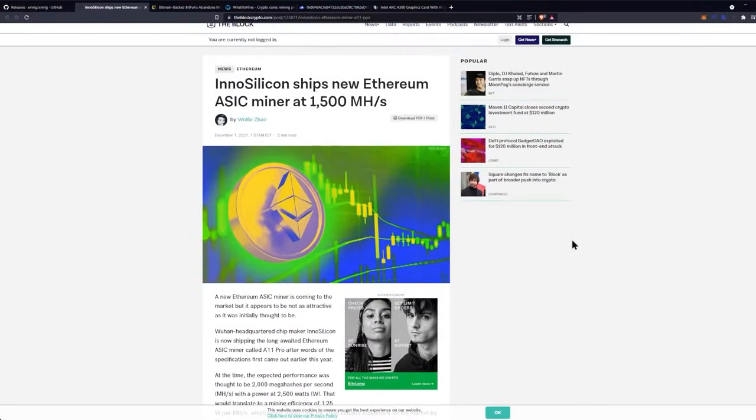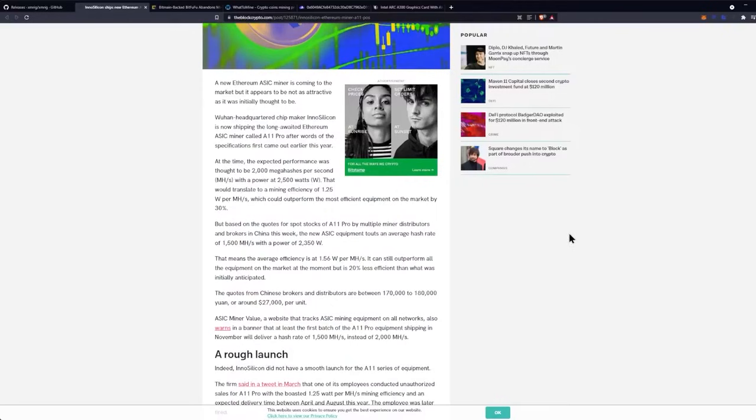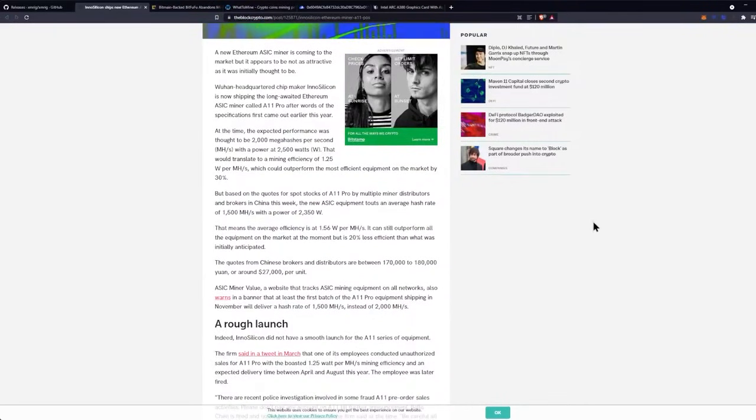All right, so this is coming from The Block. A new Ethereum ASIC miner is coming to the market, but it appears to be not as attractive as it was initially thought to be. Wuhan-headquartered chip maker InnoSilicon is now shipping the long-awaited Ethereum ASIC miner called the A11 Pro after words of the specifications first came out earlier this year. At the time, the expected performance was thought to be 2,000 mega hash per second with a power at 2,500 watts. That would translate to a mining efficiency of 1.25 watt per mega hash, which would outperform the most efficient equipment on the market today by 30%.